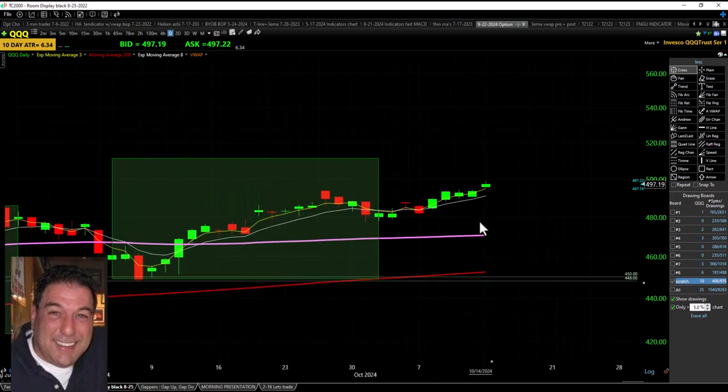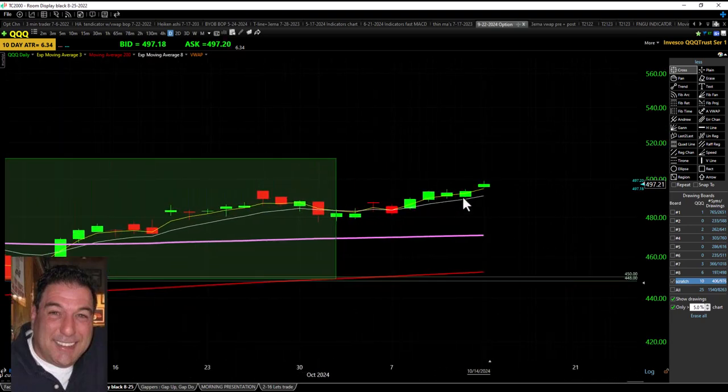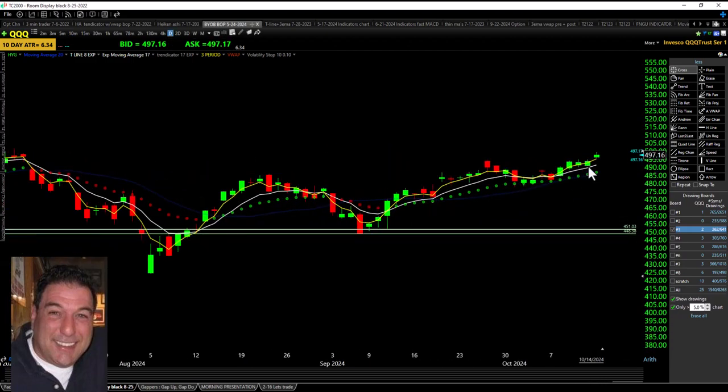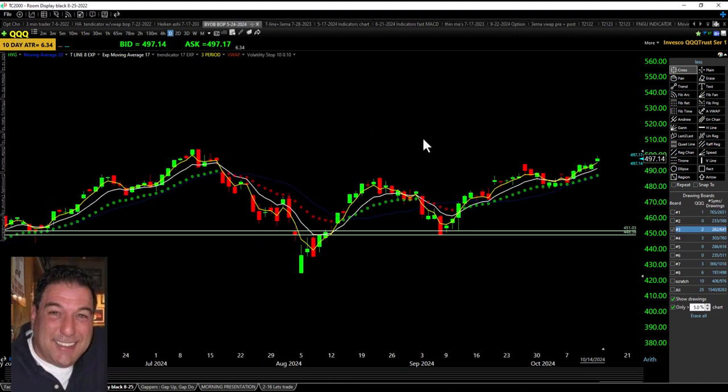QQQ doing the same deal, all-time high right here, anchored VWAP, price action in an uptrend. You can see it clearly. Price is on top of the 3, the 3 is on top of the 8, all 3 on top of a rising or a flat 17 EMA. Price action moving up, creating higher lows and higher highs. This is bullish. No reason to get bearish yet. There's QQQ, uptrend.